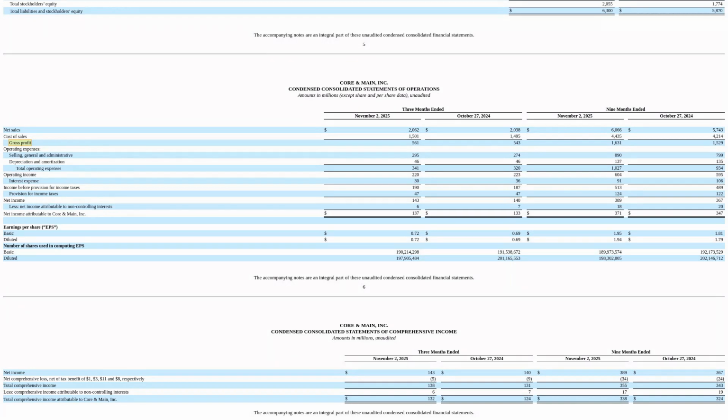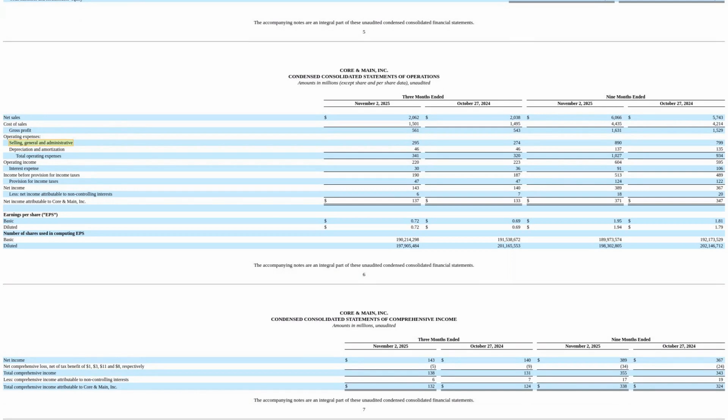But selling stuff costs money too, right? That's where selling, general and administrative expenses come in, or SG&A. For the 3 months ending the 2nd of November 2025, these costs went up to $295 million. That's a bit higher than last year, and it means a larger portion of their sales went towards running the business, like paying salaries and other operating costs.